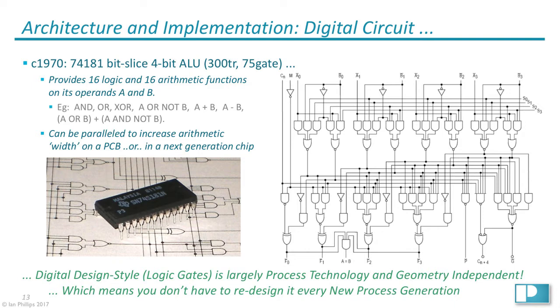So 1970 now, moved on quite a bit. Five years after Gordon Moore with his law, this is the sort of level of digital integrated circuit that was being produced. This is an MSI, a medium scale integration. It has 300 transistors on it, and it was a chipful. So that's 75 gates, 300 transistors.